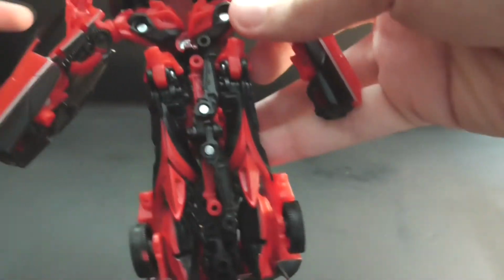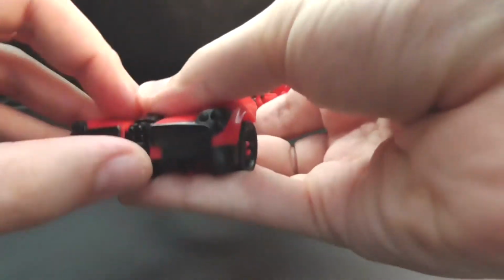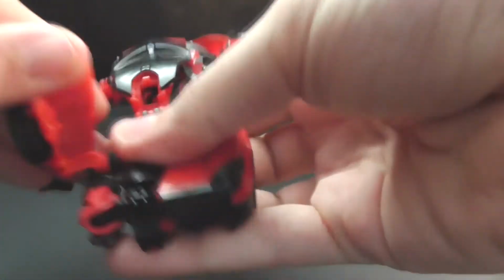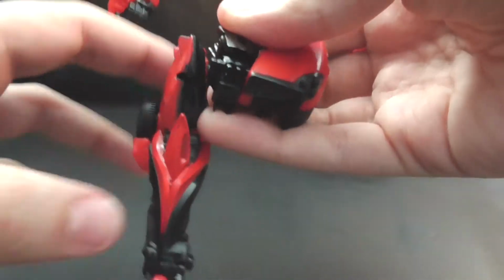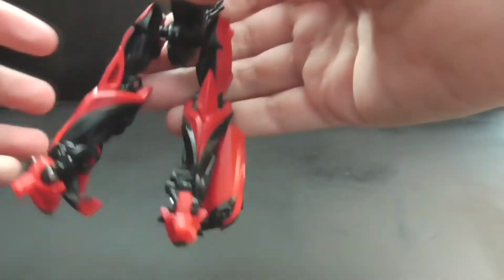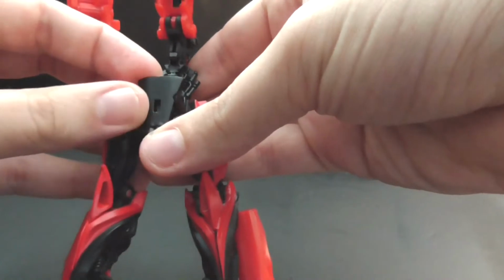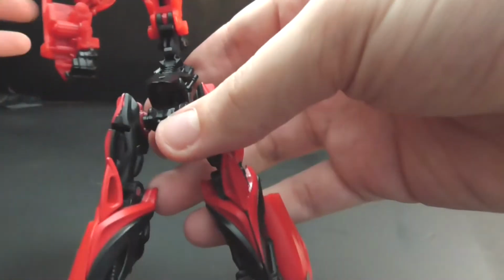We still got the legs to do, and of course the torso. And then what you want to do is detach these pieces, back of the car, like that, and just bring the leg down, and that just comes down to fold onto the leg like that. And do the same on this side, and then bring the legs down, fold down the footsies. That's essentially the legs done, and that was originally there, but you just pop that up for robot.